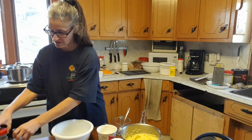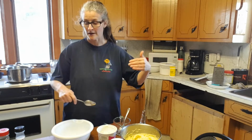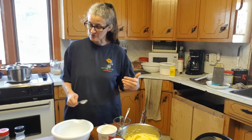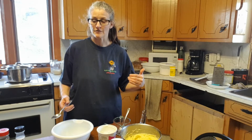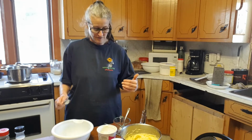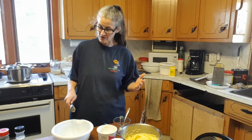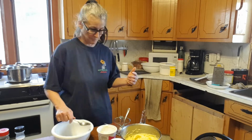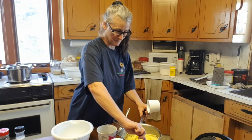I'll start with the filling. And then, because it just makes more sense, it's ready to go when I do my dough. So, I'm doing two. One is a cottage cheese and onion, and one is a cheddar jalapeno. So, my cottage cheese and onion recipe calls for 1 cup of mashed potatoes. Get my measuring cup there.